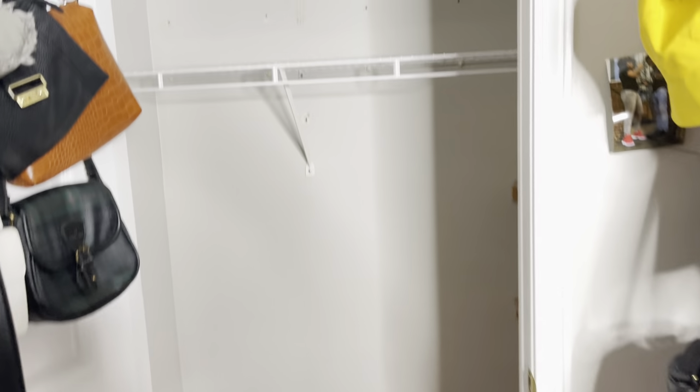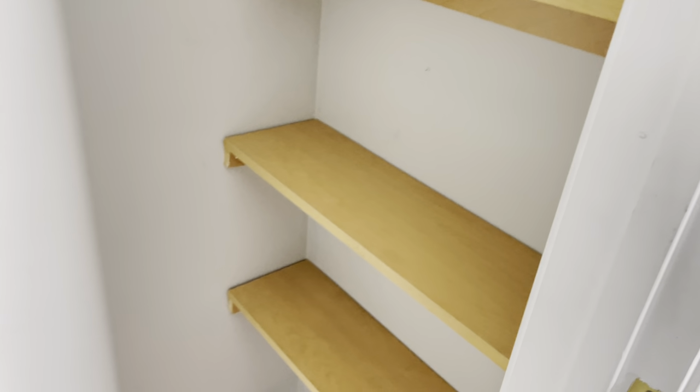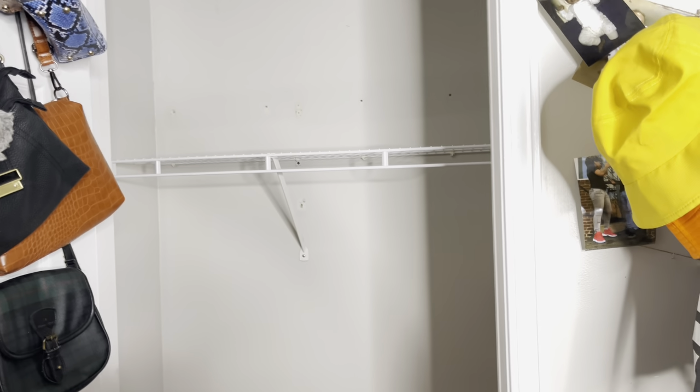So this is the size of my closet, and it has these shelves right here on the side. But like I said, it's a standard closet. So if you have a regular room closet, then yeah.